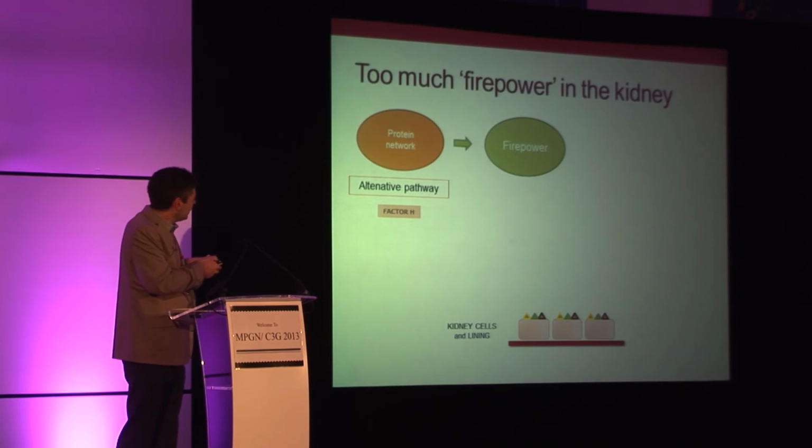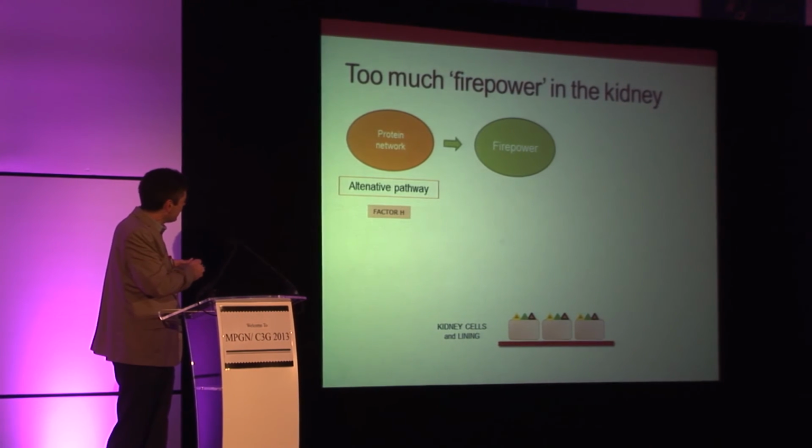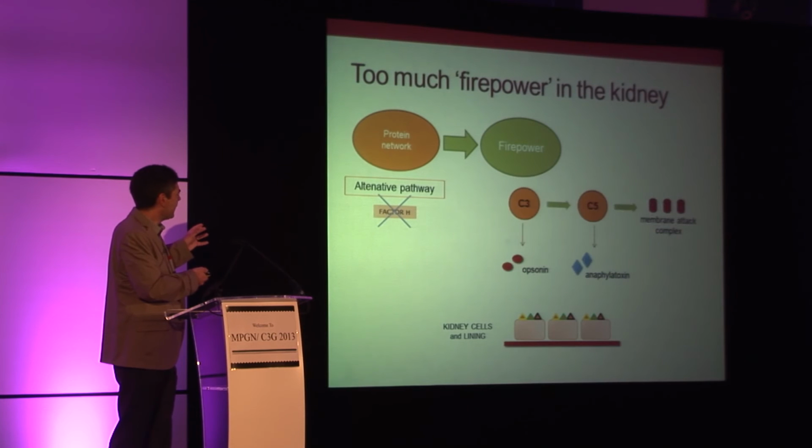So let's look at a little bit more detail. Too much firepower in the kidney. What do we mean? Well, we've got this protein network. We have this pathway that's going to attack our cells indiscriminately. That's good for bacteria, bad for our host cells. Maybe we've got a problem. Let's choose factor H. It doesn't have to be factor H. That's just one of the switches. Let's choose that. We get more firepower.